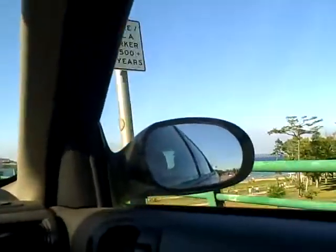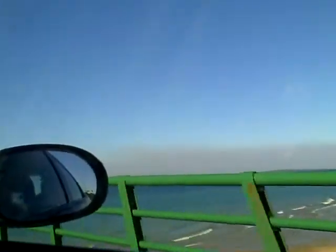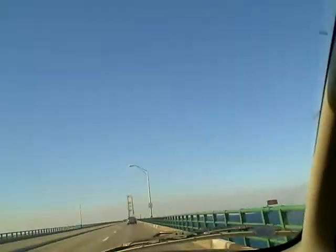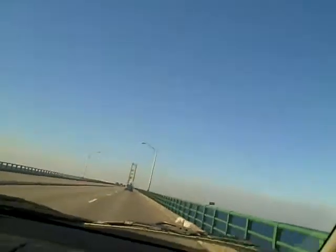Now we are on it. There's Mackinac Island over there. If you're getting lucky, you can see Mackinac. Do you see Mackinac? A big foggy. Wow. There we go. We are on the Mackinac. We're going to Best Western.